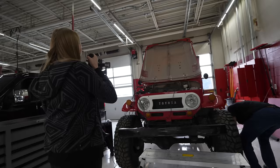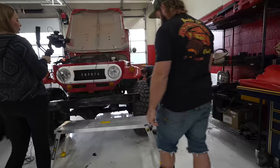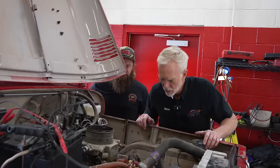I actually believe that a little bit of prep work makes your whole job go better. Okay, let's crank this thing up and see if we can fire it up. You got it.